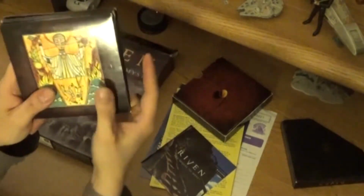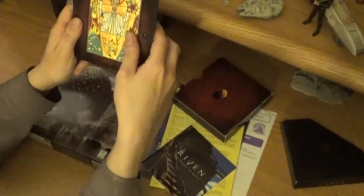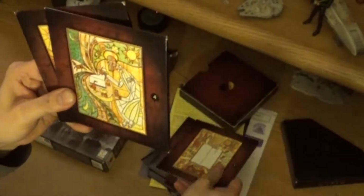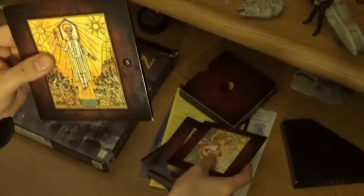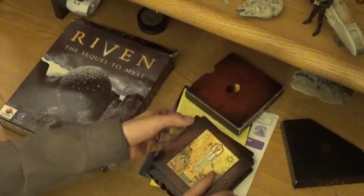Each individual slipcase for the discs features this awesome artwork, which depicts the main villain of the game sort of creating worlds through hubris and conquering their inhabitants. And it tells a story, especially once you play the game. You kind of can go back and look at these and sort of recognize what's going on. And I believe these images show up in the game too. Here we have one of the game's main antagonists, and the people bowing before him. So, yeah. The villain of this game, again, has kind of a god complex. Anywho, let's move these aside for now.